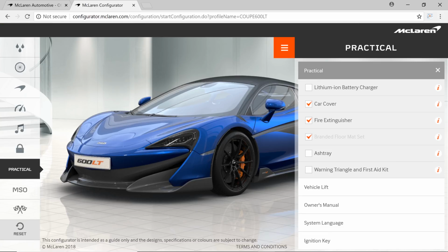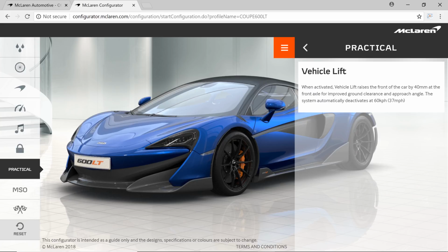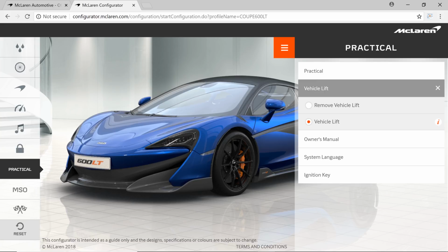And vehicle lift, 100% vehicle lift. This is something that is going to be awesome, because in the GT350R, you don't have vehicle lift, and the splitter is so long, you are going to scrape it. So that's going to summarize my build, guys. I hope you guys like it.